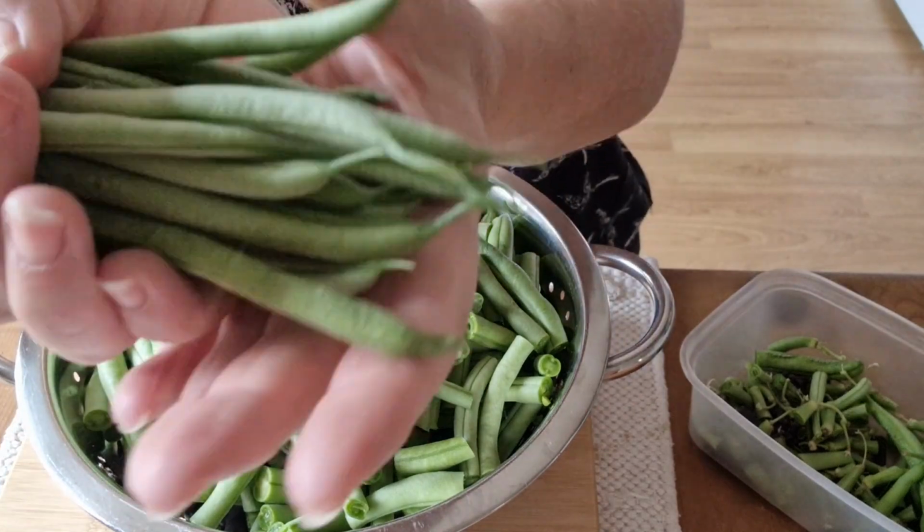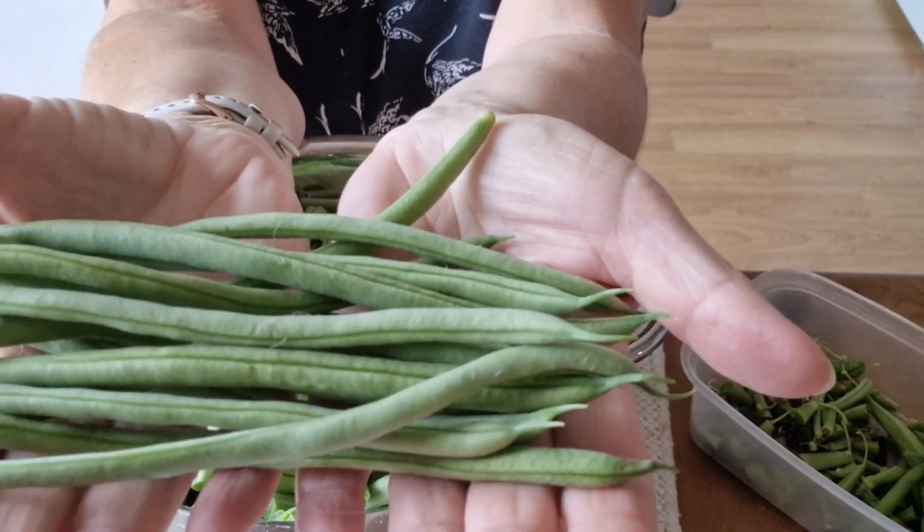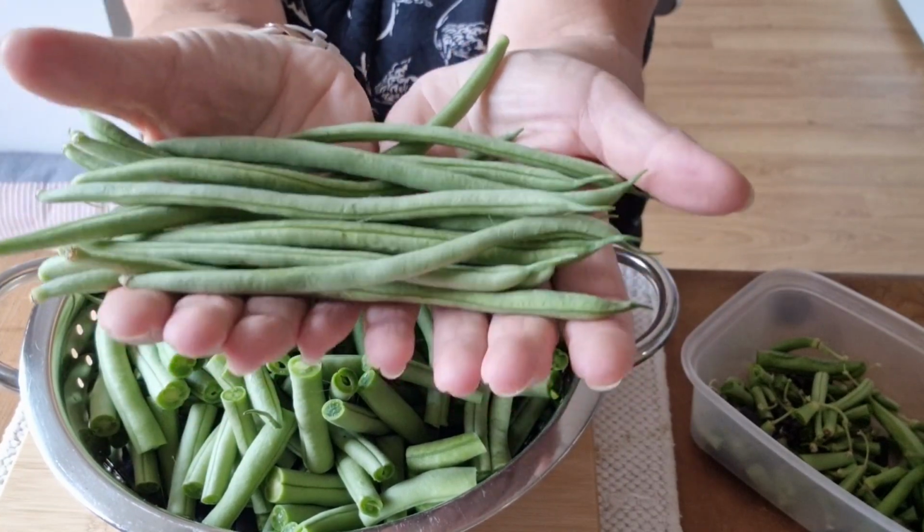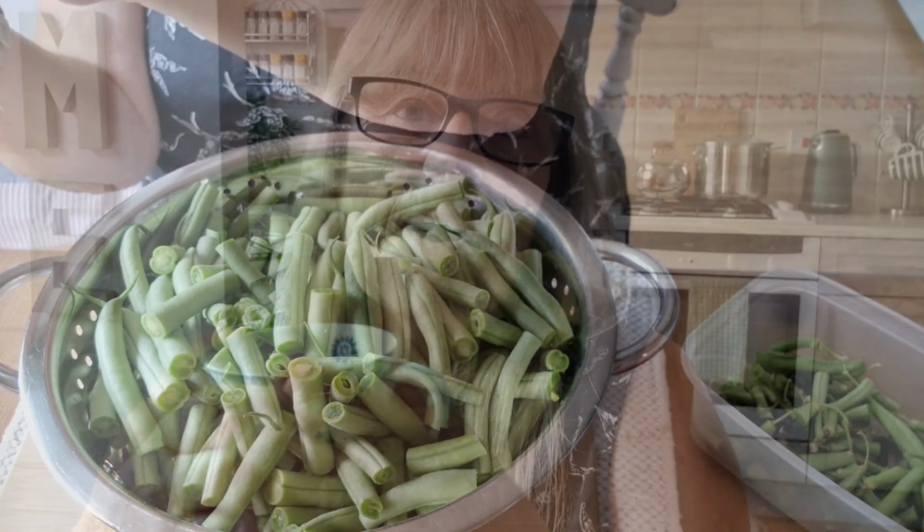Some of the younger beans that I picked, I've put aside. I'll have them for my dinner tonight, so they won't be frozen. I really enjoy prepping my produce, either for cooking or for the freezer. And it's nice just to sit here. It's quite therapeutic, but on reflection I realise that all I seem to be doing lately is harvesting beans.